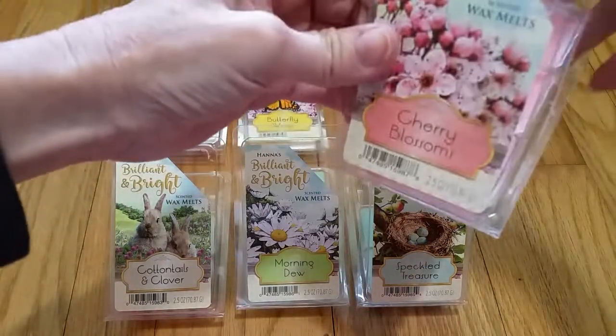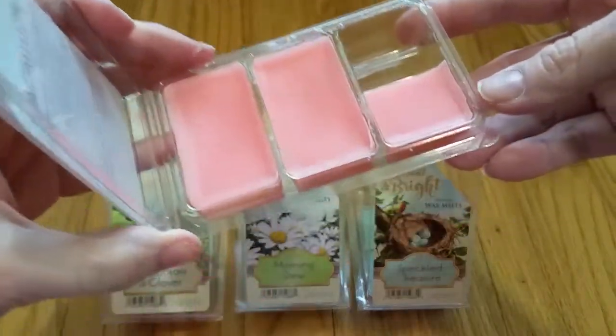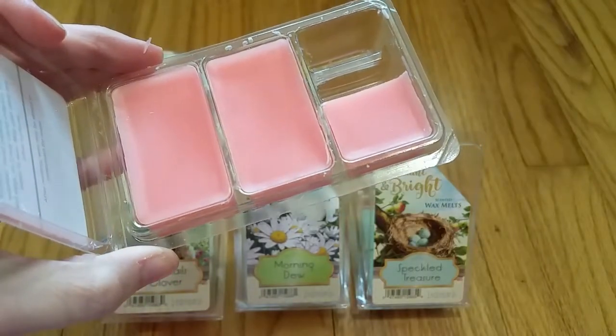Next, we have Cherry Blossoms, and the notes are red berries, lychee, don't know what that is, lychee, jasmine, cherry blossom, freesia, peony, lavender, amber, and musk.